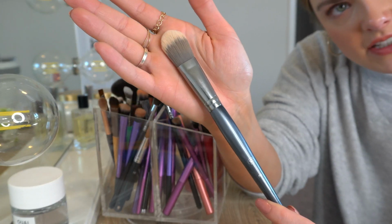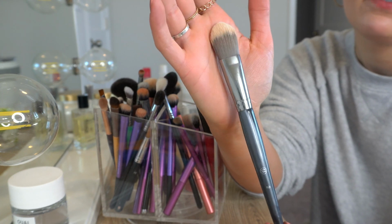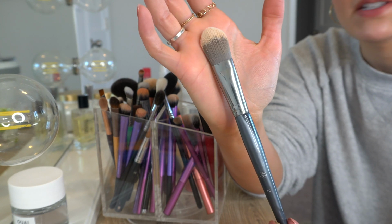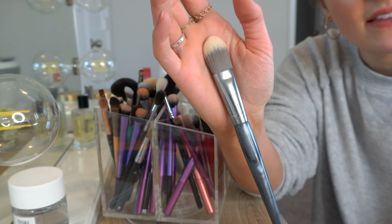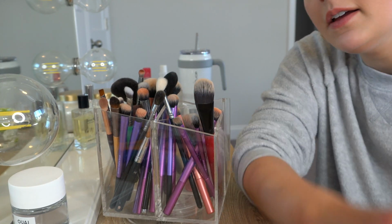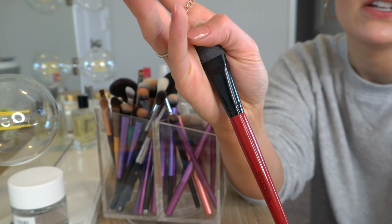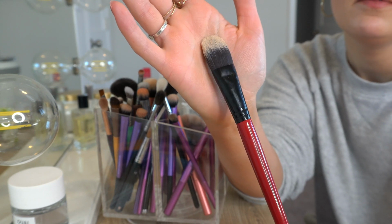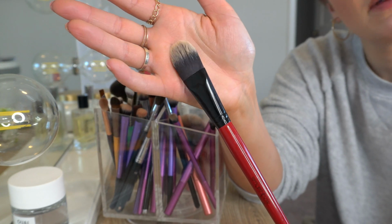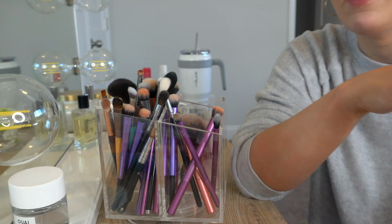Then I have this. This is just a little paddle brush from BH Cosmetics. I very rarely use this style of brush, but I do have one from Smashbox I'm gonna get to in a minute that's this same style, and I'll keep that one, but I am gonna pass this one on. Then this is the Smashbox one. This is called the Buildable foundation brush. So this is the classic paddle style brush. I don't use it often, but I do want to have one of these in my brush collection just in case I wanted to use one. So I will keep that one.